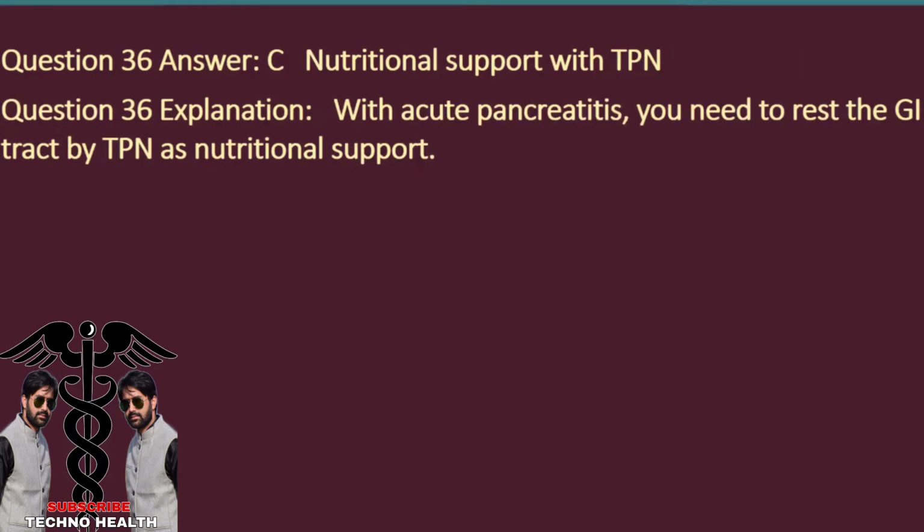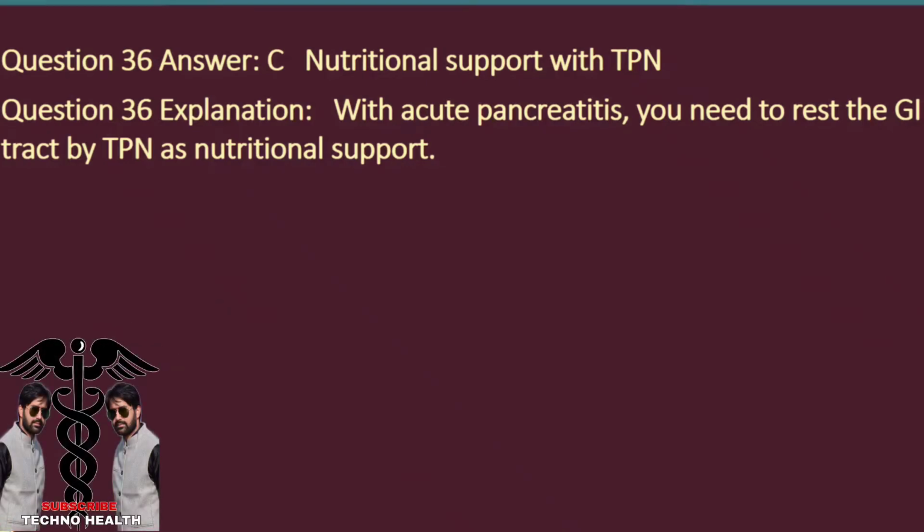Question 36. Answer: C. Nutritional support with TPN. Question 36. Explanation: With acute pancreatitis, you need to rest the GI tract by using TPN as nutritional support.